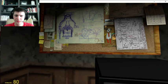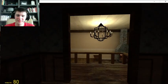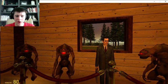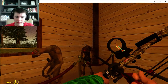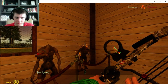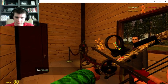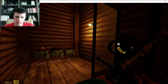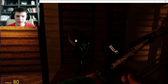Stan's study. Like, for once, I did not know that Stan had a blueprint for that same teleporter from Half-Life. I guess he must be secretly working for the Resistance. I don't know why there are a lot of Vortigaunts and G-Man here. Let's take care of them. Here's like the little tour. I'm guessing Stan secretly got a hold of some headcrabs.